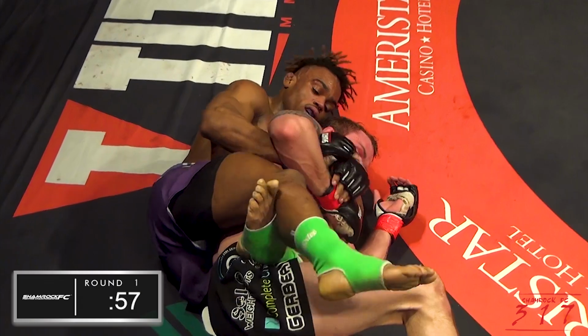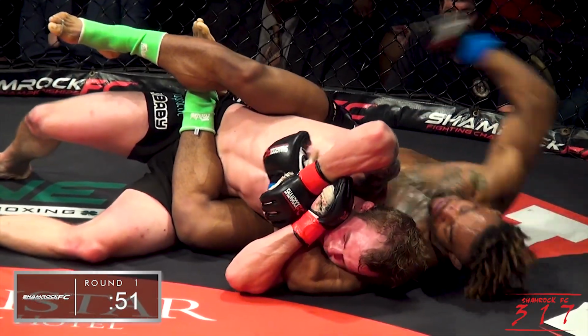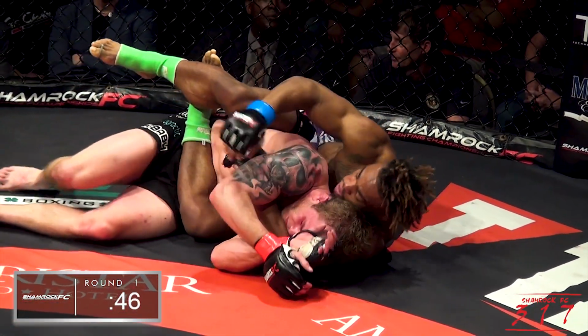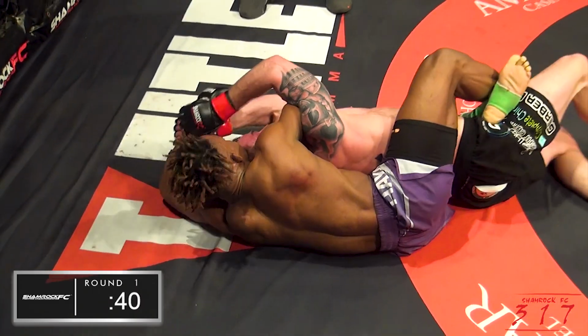Got the body triangle here. Trying to just work. He's still working. He's been working this entire fight. This is a nice show by Cortavious. Cortavious is showing why he is undefeated in the world of mixed martial arts. Yeah, he's been very impressive.